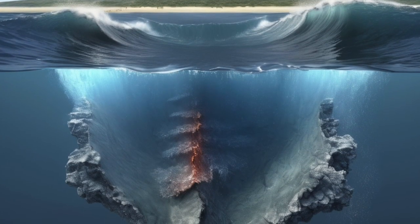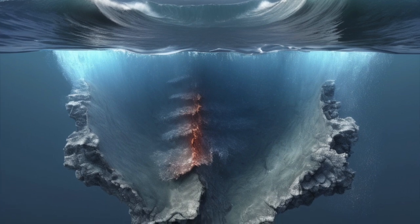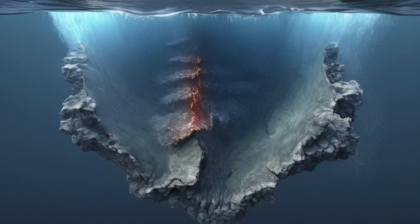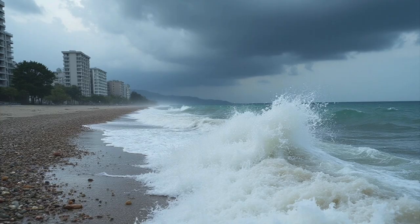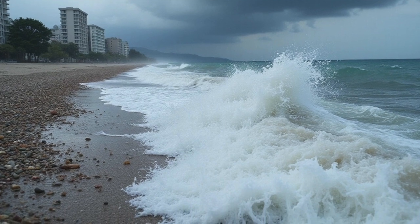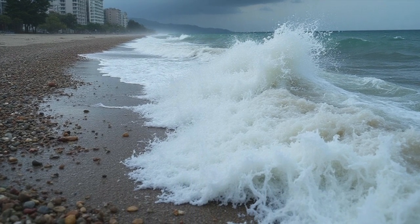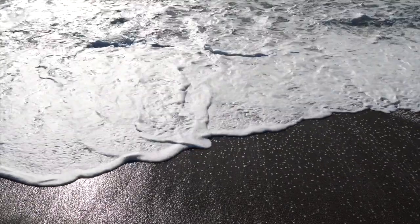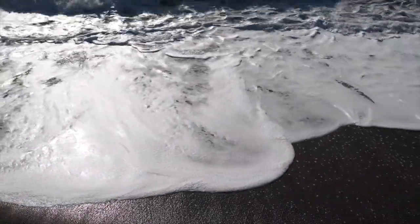When the volcano's magma chamber empties, the pressure from the underlying layers of earth can cause the seafloor to drop rapidly, displacing huge amounts of water. This sudden drop in the seafloor can send waves racing across the ocean, much like the waves created by an earthquake. Another way that volcanic eruptions can cause tsunamis is through pyroclastic flows.